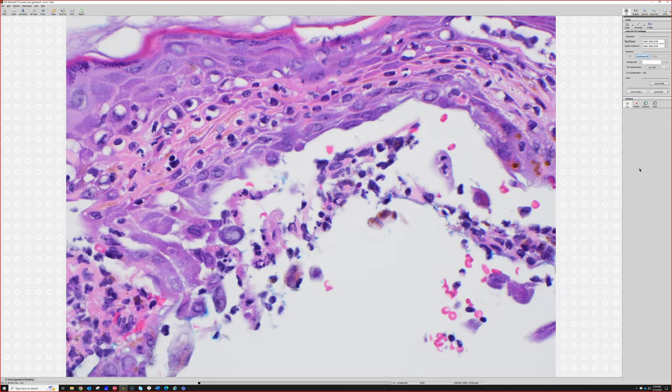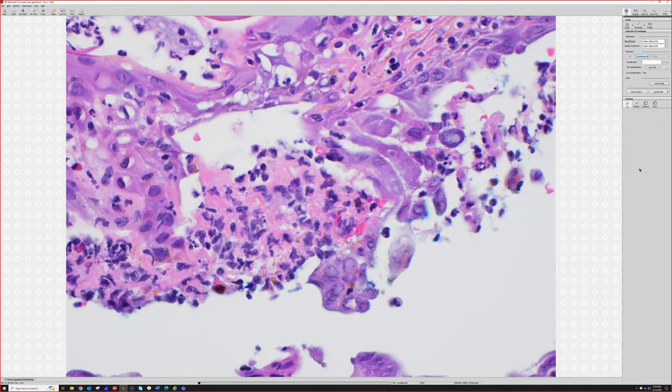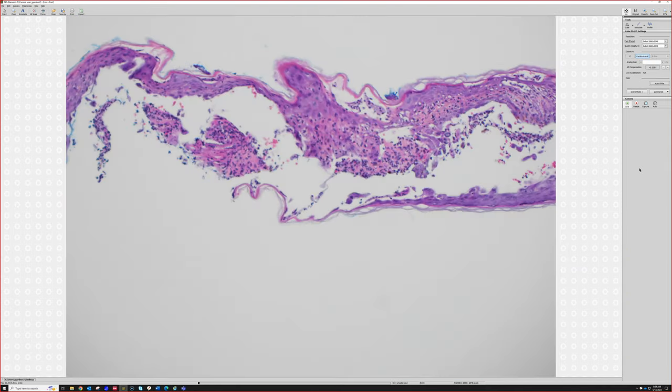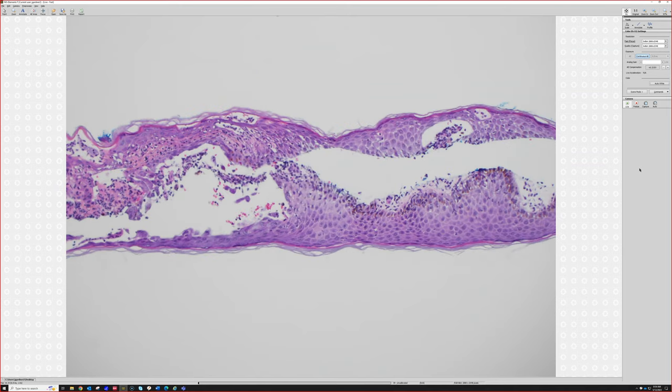This case actually was HSV2 by the PCR swab, I believe. So herpes. And with that, have a wonderful weekend.